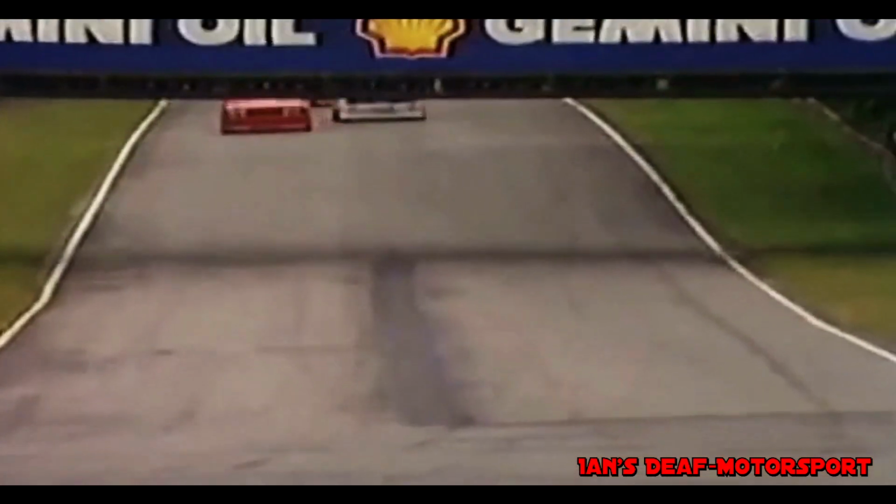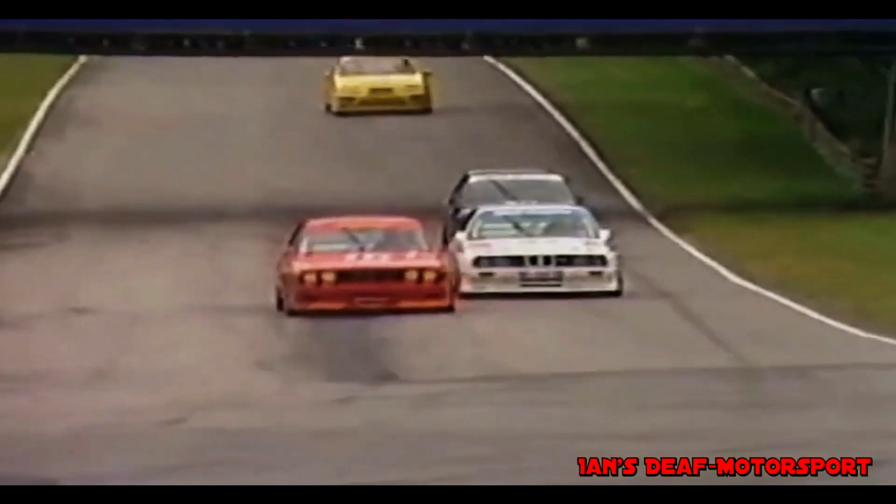Now Sittner, right on the boot lid of Ratzenberger's car, is looking for an opportunity to get past. If Roland makes one mistake, Frank Sittner will be through. They're coming up to Clearways. Out of Clark. All with a watching brief.